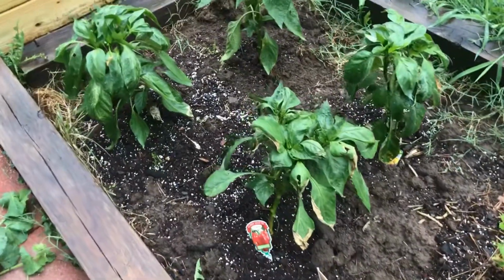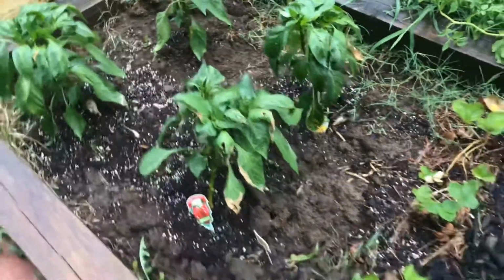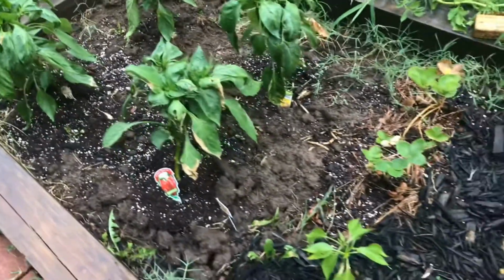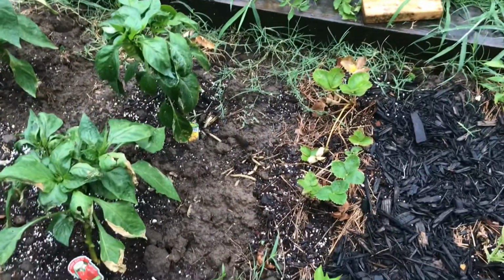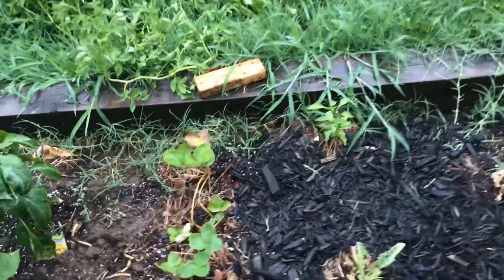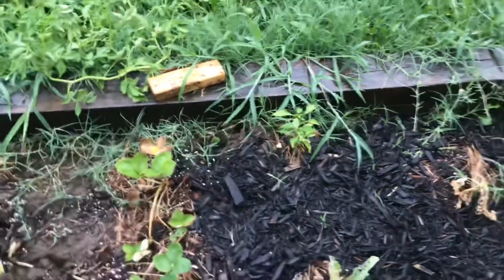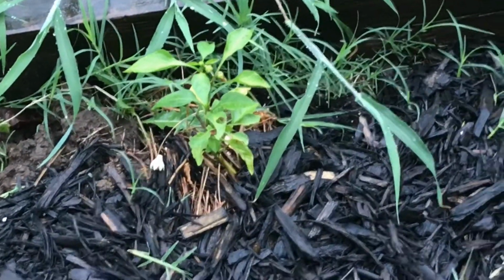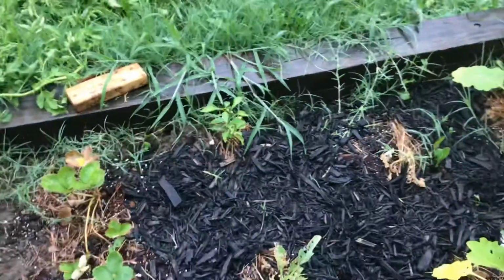These bell pepper plants I recently got out of their containers and put in the ground, and they suffered a little bit in the transplant, but they're doing all right. They're making it. My strawberries are doing fine. Oh, the blossom fell off of that pepper plant. Hopefully it'll just grow some more blossoms. It looks like it's thinking about growing 3 more.